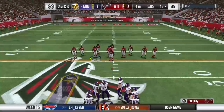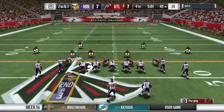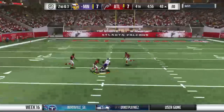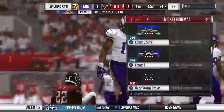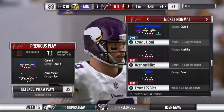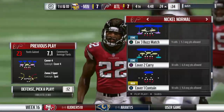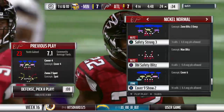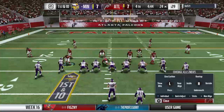Second down now after the pass completion. They'll put 2 receivers left, 2 to the right. Here's Lynch. Over the middle, he's got Treadwell. And he goes down, but not before getting this inside the 25. So after that big gain, let's see what else the offense has up its sleeve.